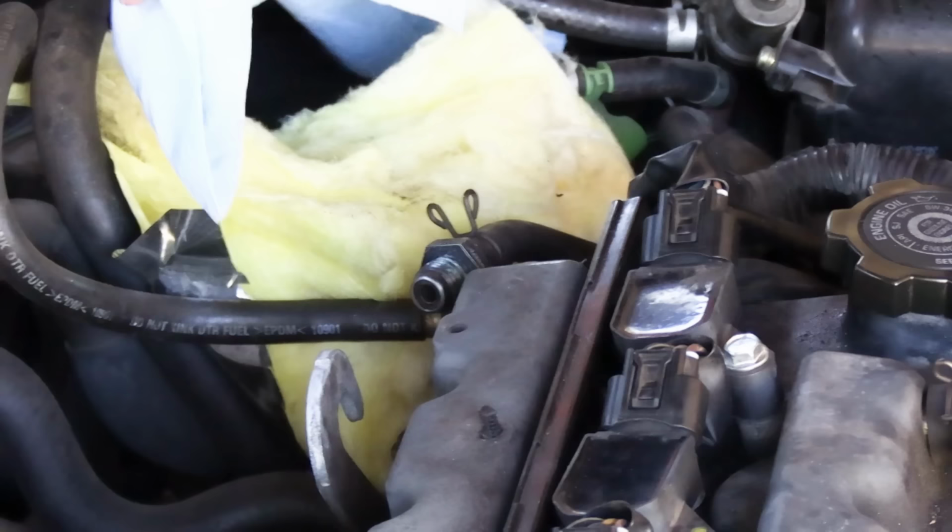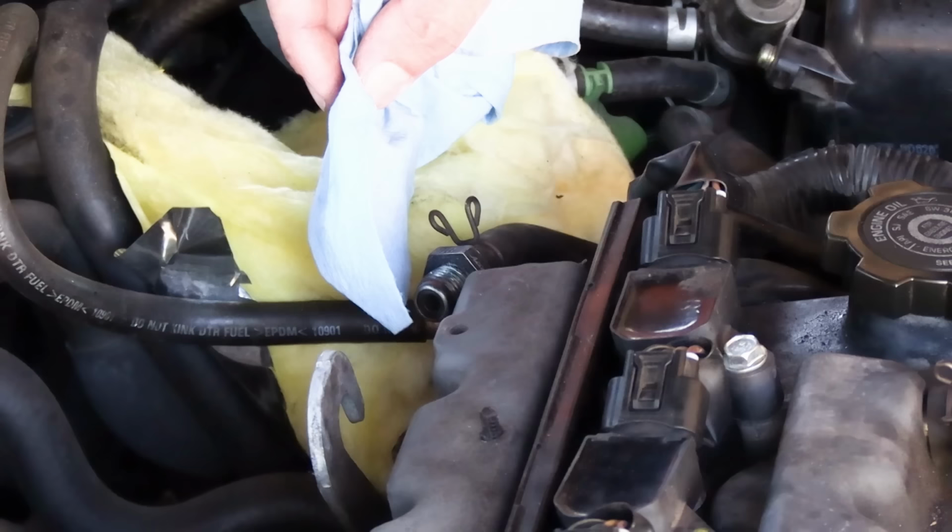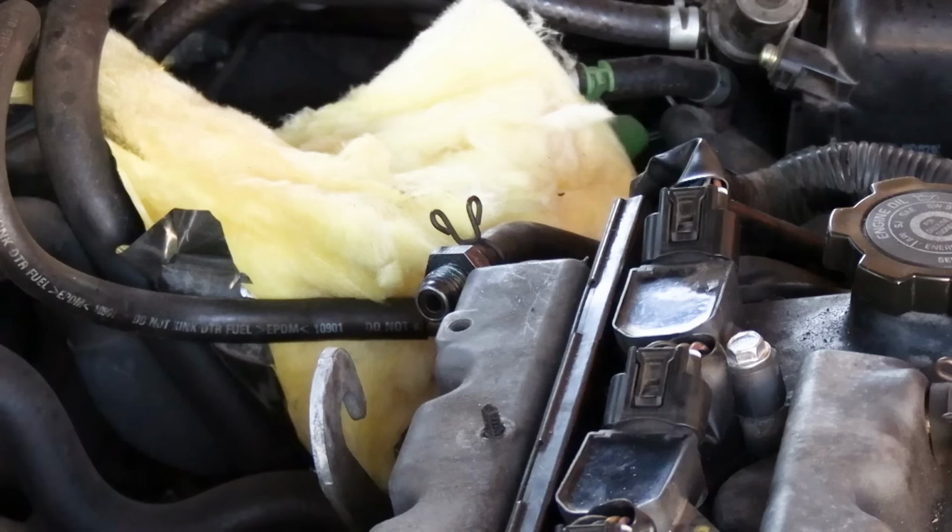I could probably do this better with a vacuum gauge or something, right? Well, you get the idea. All right, on to the catch can.